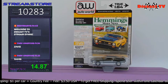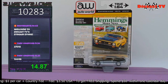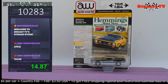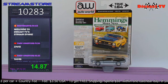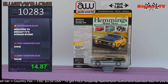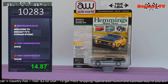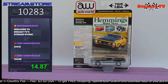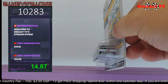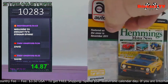It is the Hemmings Motor News. This was featured on the cover in November 2011. It's a pretty cool buyer's guide of 1971 to 1973 Ford Mustangs. Pretty awesome. 1971 Ford Mustang Boss 351 here in front of you. It's in a dark green poly. Pretty cool paint. Limited edition, metal on metal. Let's take a close look at this bad boy. Let's do the old Vanna White on this one.